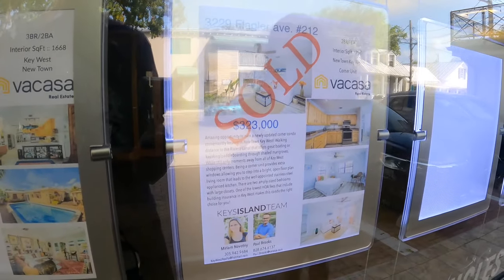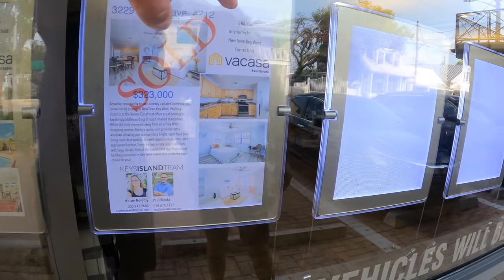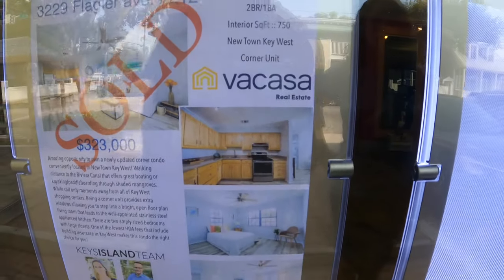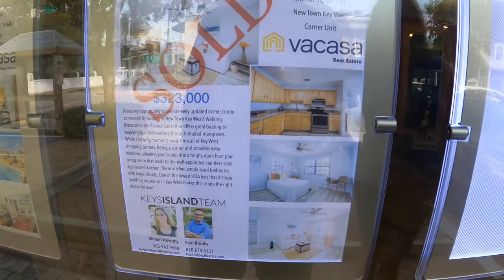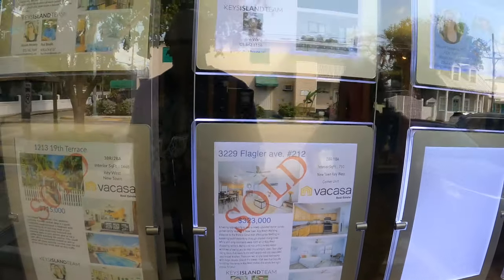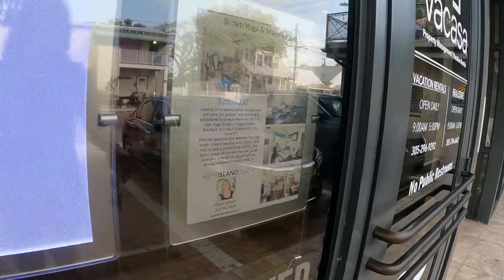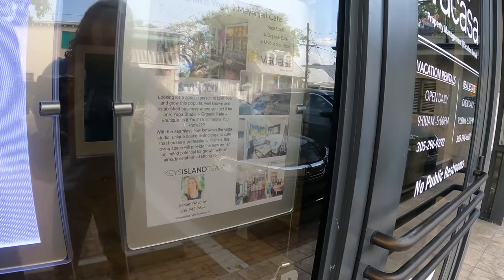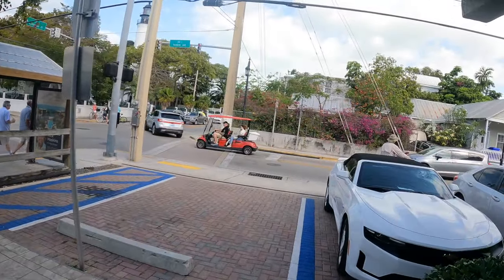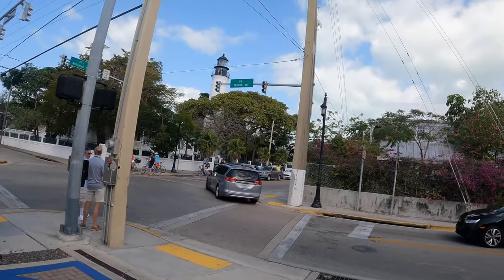That's a lagoon, which is a main road. Oh, that's small. 750 square feet for $323,000. Oh, it's a two bedroom, one bath, but it's tiny. It's 285. It's a yoga studio. Yoga studio. Yeah. We'll pass. So right off of Truman and US 1, Truman Avenue, you'll see the lighthouse.